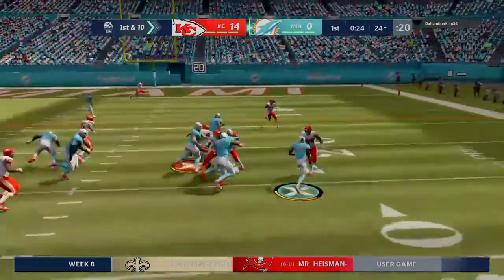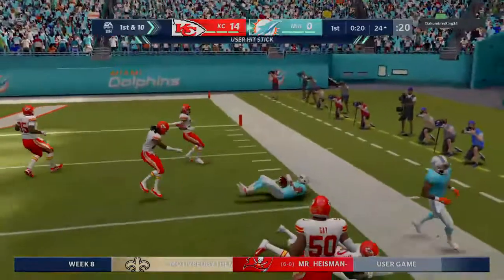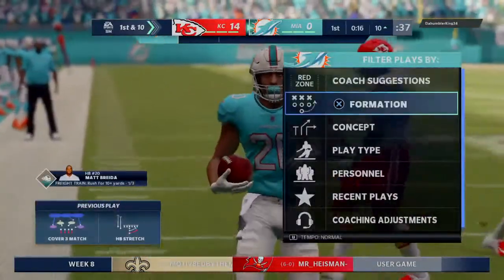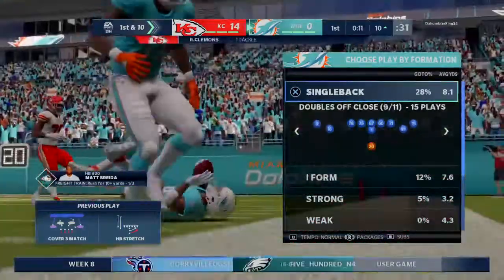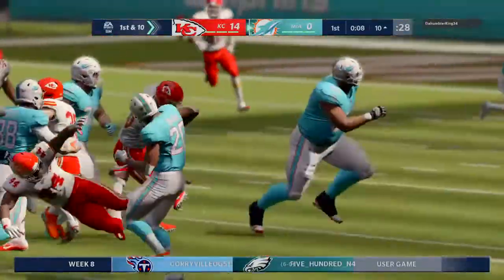On 1st down, here's Breida. And he takes it down to the 10-yard line. Another nice gain, 13 yards that time, and another 1st down. That's another Dolphins 1st down. 1st and 10 at the 10-yard line.